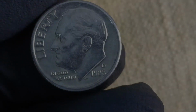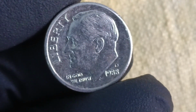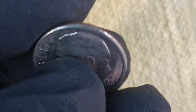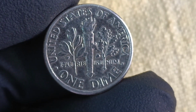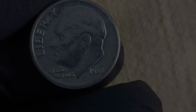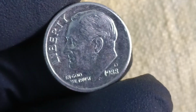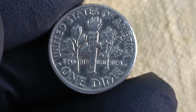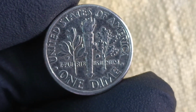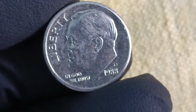When you find a coin that stands out, consult a reputable grading service like PCGS or NGC to have it authenticated. These companies not only verify the authenticity but also grade the coin's condition, which can multiply its value exponentially. For example, a 1988 D dime in uncirculated or mint state condition could be worth millions, while one in lower grades might still command thousands. Collectors and investors both treat graded coins as assets that appreciate over time, making them one of the most stable collectibles in today's economy.